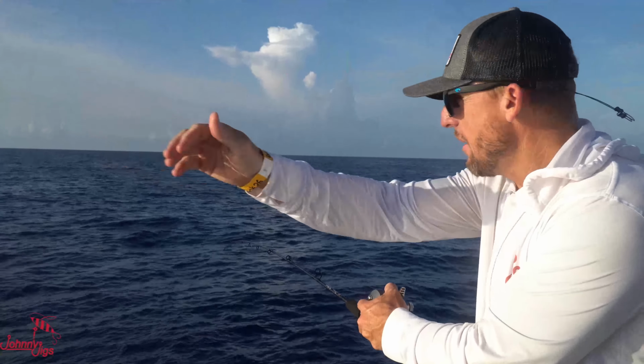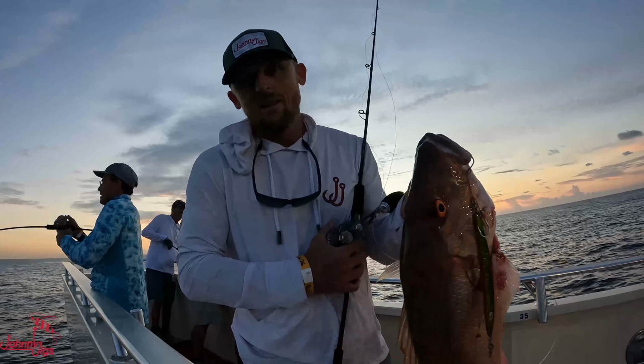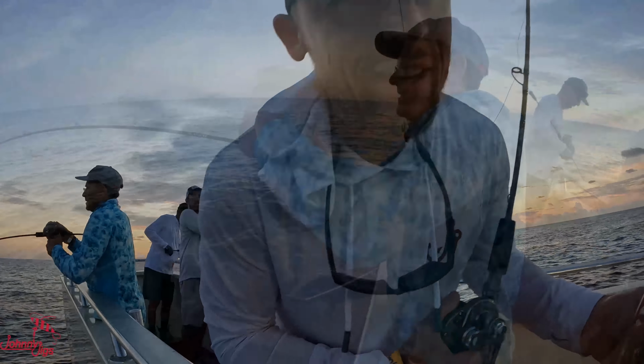This is actually my second mutton of the trip here, but the first one on a JohnnyJigs slow pitch jig. The jig that I'm using here is the Flatty, and you can see it's got the zebra on it right there. It's the pumpkin Flatty. So let's catch some more fish. Johnny, it's been a good morning so far.